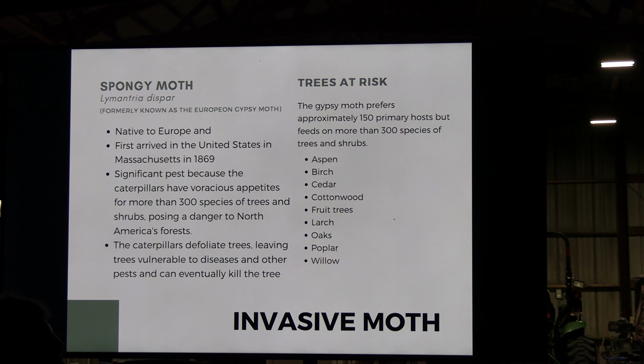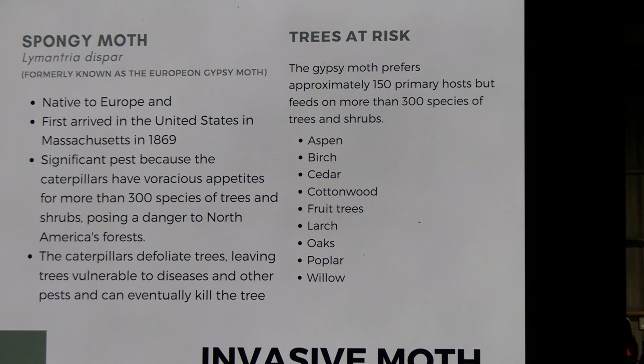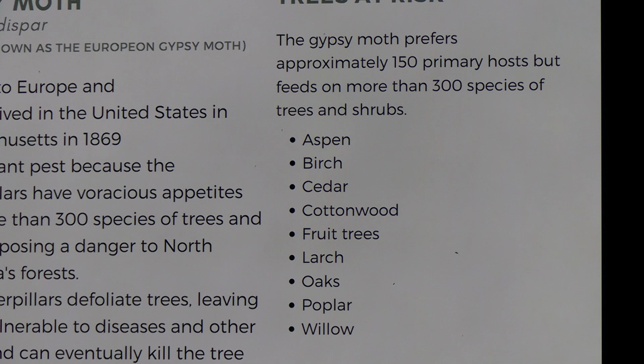So the caterpillars absolutely defoliate the trees. It's not the butterflies, it's the caterpillars. So these are just a list of some of the trees that they affect. So aspen, birch, cedar, cottonwood, fruit trees, oak trees, and over there, you'll see nothing but many different varieties of oak trees. So we really hope that we do not have this. And there is a lot of effort to help combat this moth and make sure that we are keeping it out.